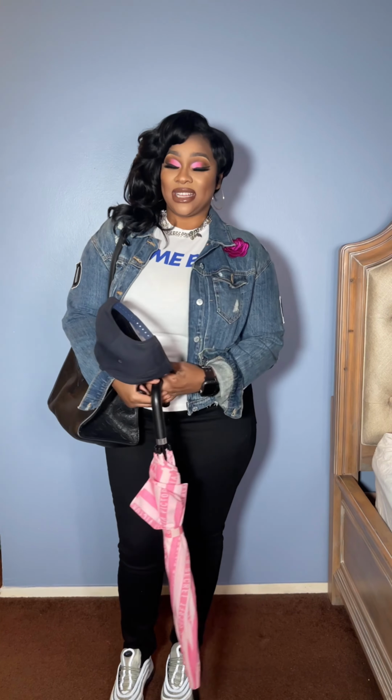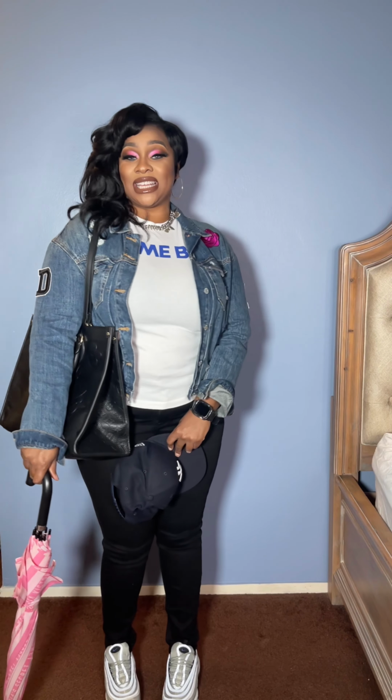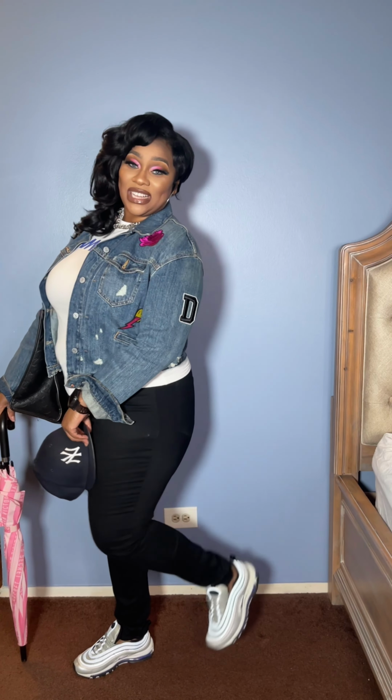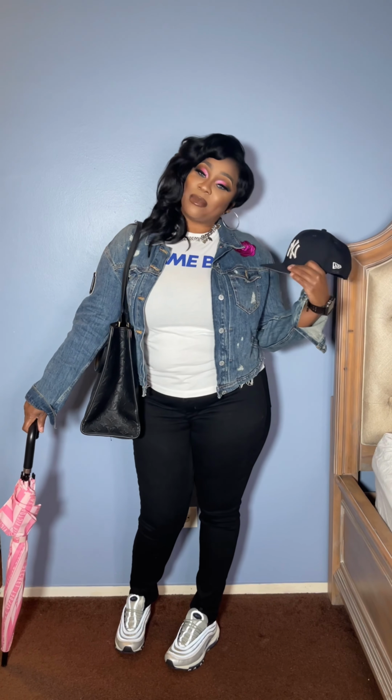So we have our hat in case it rains. We have our umbrella and we have our bag. So I wanted to come and show you guys the final look. This is what we got going on. The sneakers are on.